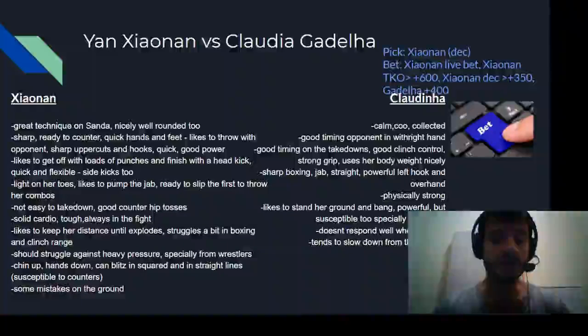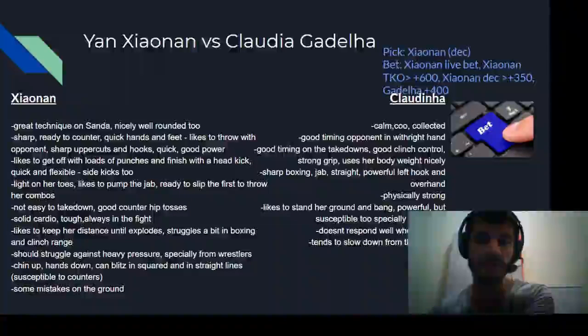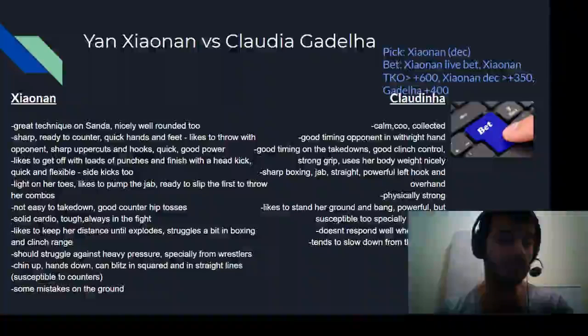So the way I see it is Xiaonan being able to land early, maybe, and then pick it up. Now, if Gadelha wins the first round, actually, then I think the line becomes even more interesting, because like I said, I think Xiaonan is going to be able at some point to land and take this fight. Okay, so I think that's it. I think with Xiaonan, a live bet would be really amazing.